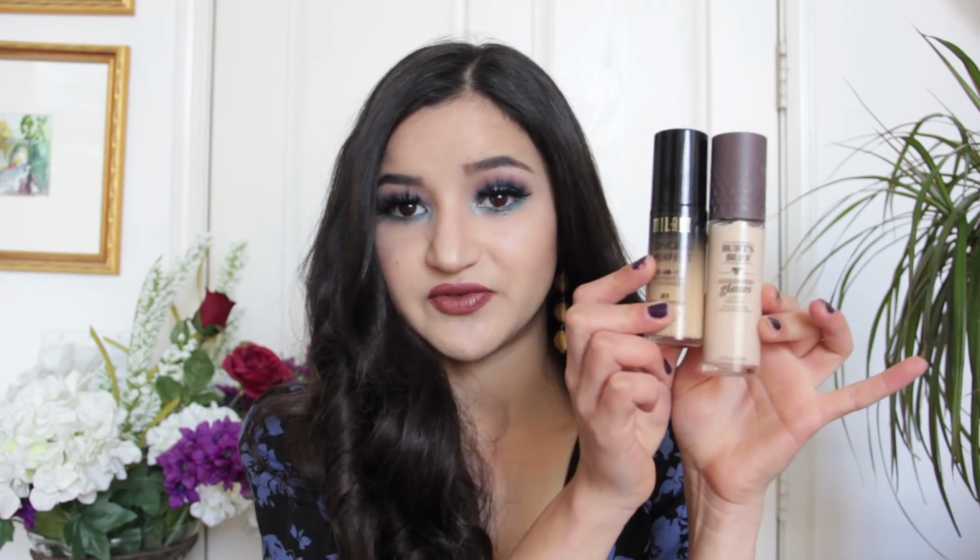It's 005 Porcelain. I do actually like to use this as a mixing foundation, so I will mix this with the Milani Conceal and Perfect. Obviously those are two very different colors. Or if I want a little bit more warmth, I will mix this with the No. 7 foundation. Either way, it's a really great mixing foundation, but I really just love this for both lightening up everything and just on its own, it's a really gorgeous foundation.